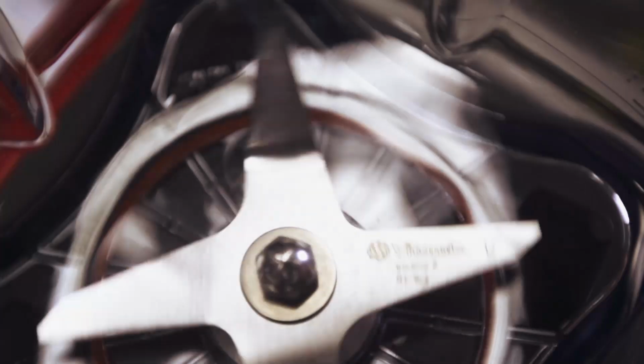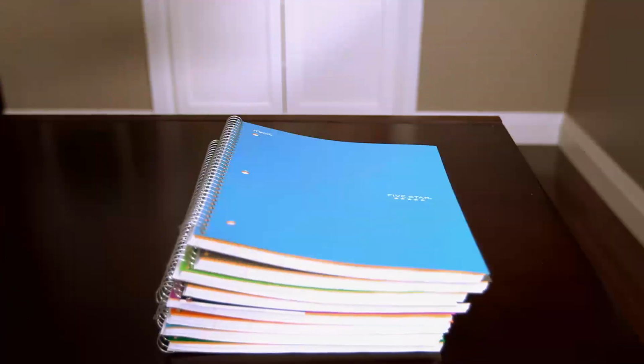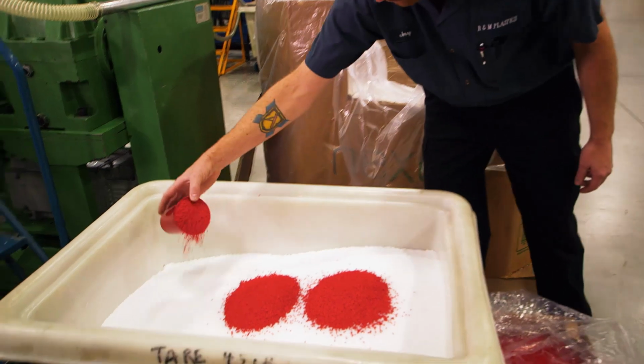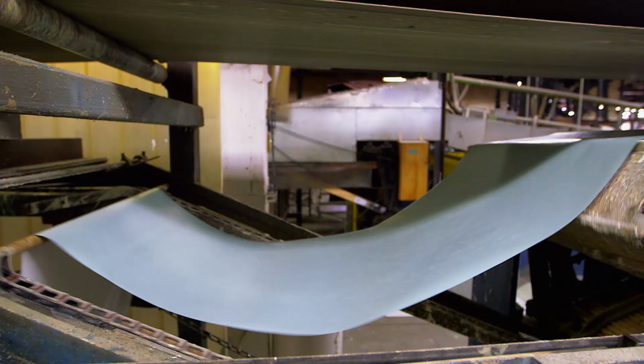On Home Factory, we get ready to mix things up a little. And we flip the page on a homework essential. Then we slurp up the story on straws. But first, we follow the paper trail.